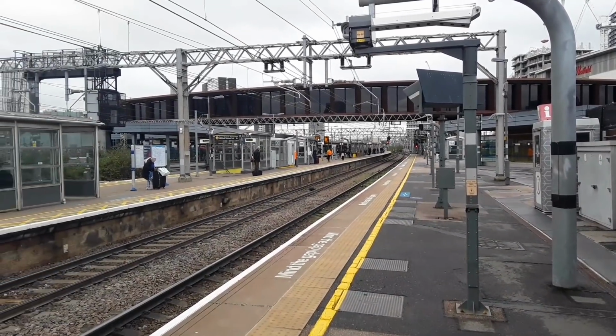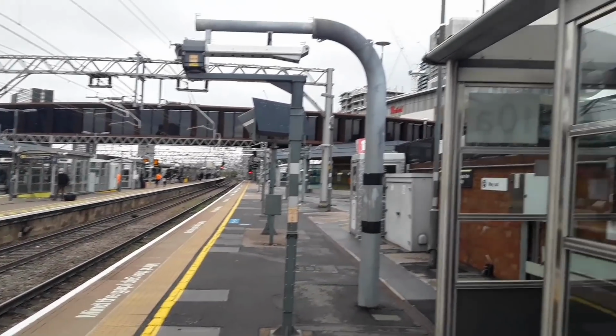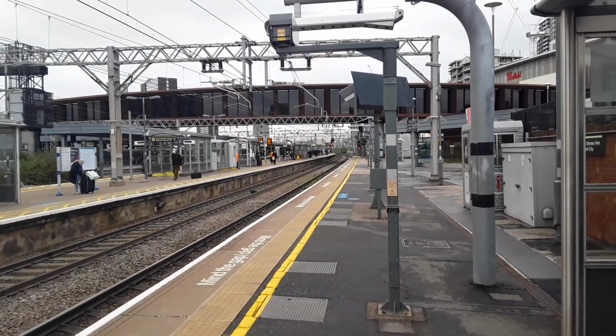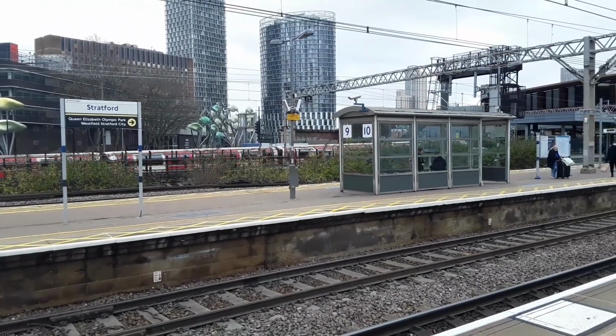And there's a London Underground Central Line service. Hope we see plenty of them as well. So, thank you, Magpie. There he is, up there. So without any further ado, let's see what else shall turn up. Okay, I'm making a bit of a racket. It's going to be a London Underground Central Line service.